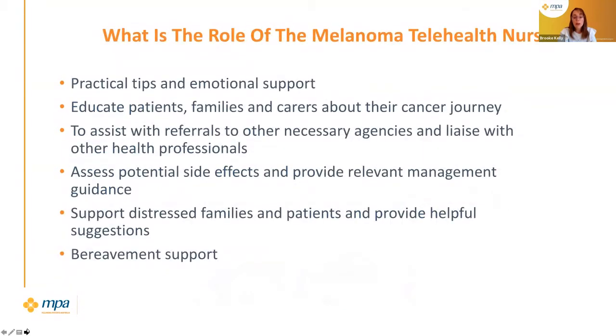What is the role of a melanoma telehealth nurse? To provide practical tips and emotional support, educate patients, families and carers about their cancer journey and what to expect, to assist with referrals to other necessary agencies and liaise with other health professionals, assess potential side effects and provide relevant guidance to manage these, support distressed families and patients, and provide helpful suggestions to assist. We also help with bereavement support.